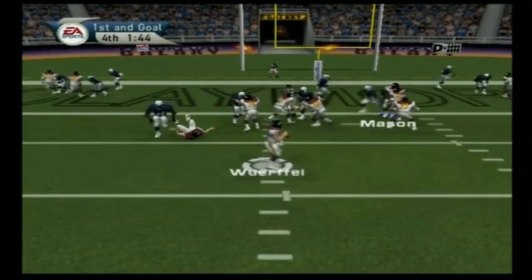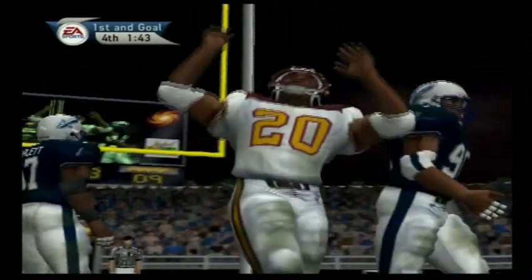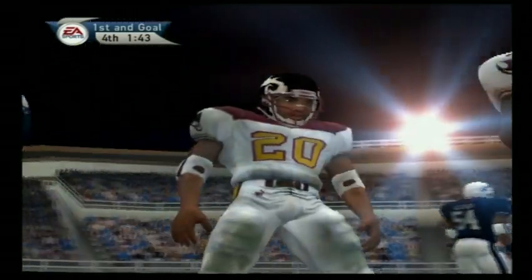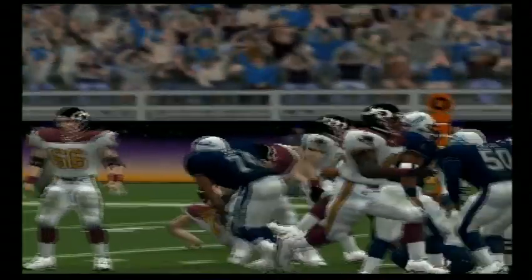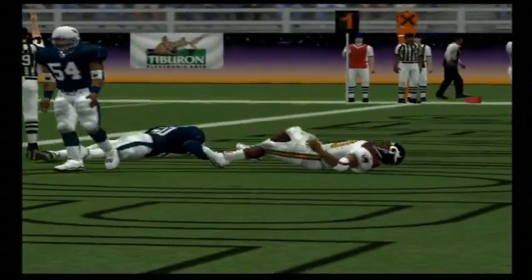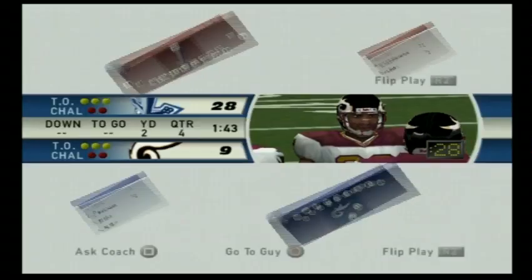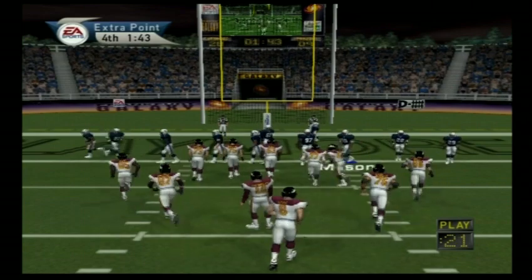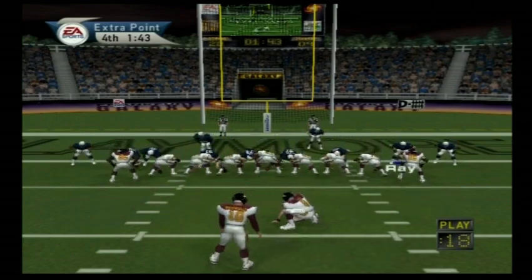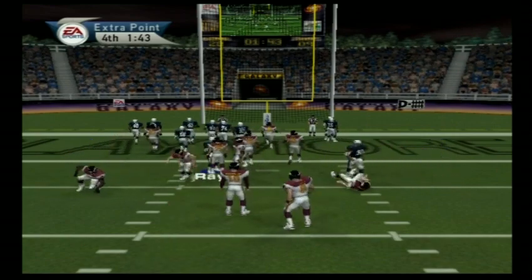Nickel back in this time. Back to pass. The pass is complete. Touchdown visiting team. Let's look at that touchdown pass again. Point attempt is good.